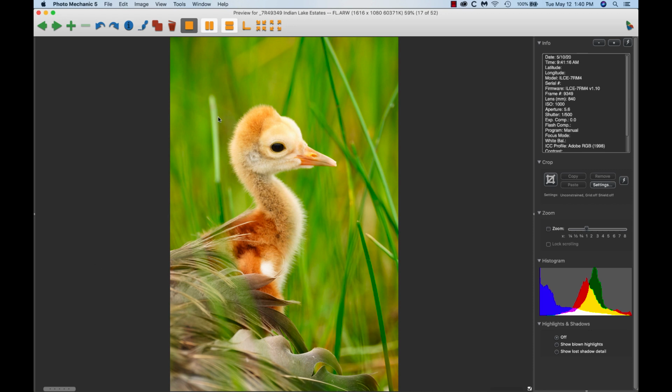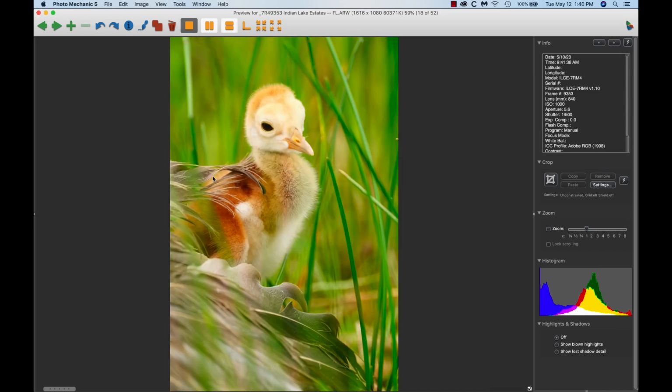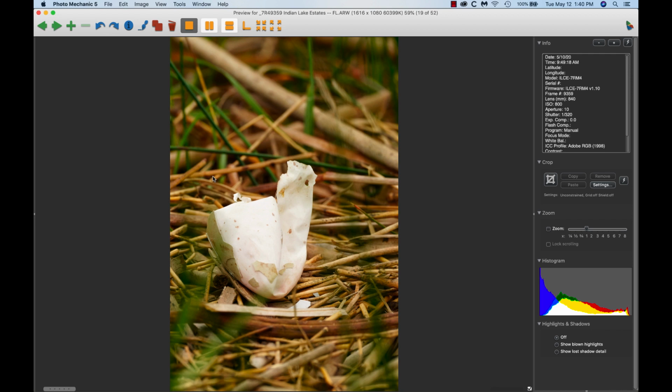Now here's that same stalk in the way. And in Capture One, all of these are sharp. Can't blow them up here in Photomechanic. Then a little different view. I like this one.